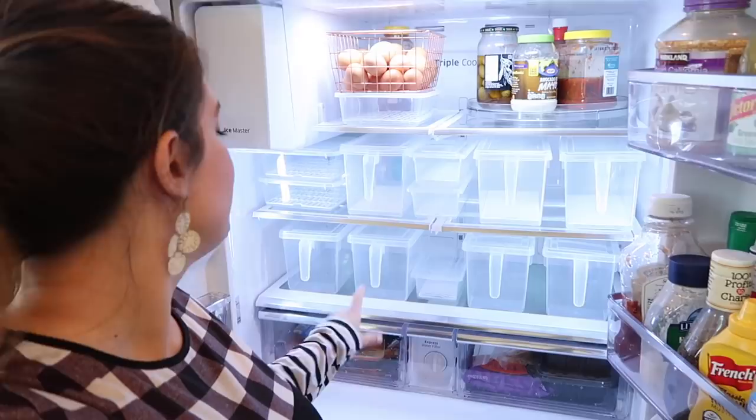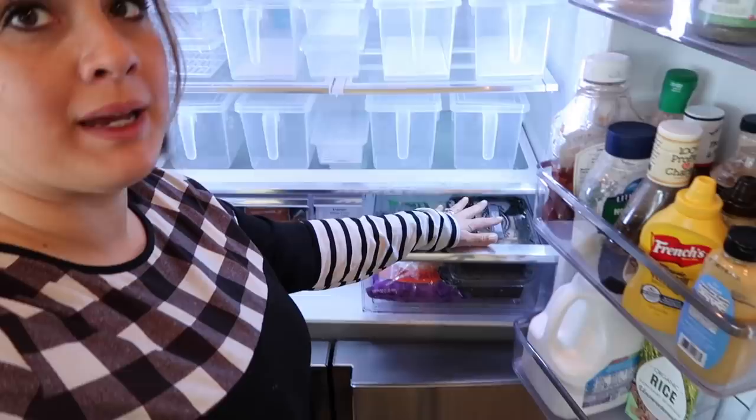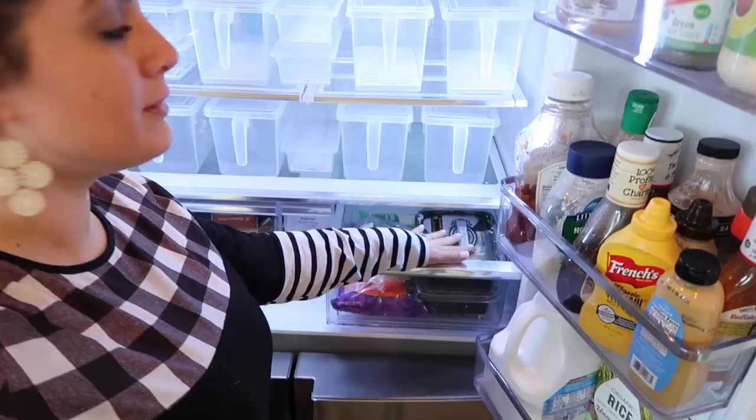Okay, so I think I have a rough idea of how I want this set up. I actually really like how I have the bottom set up right now. I have things laid out in here. So here we are going to have our dinner meat, and then in here we have cheese. I don't eat cheese, but the rest of the family does still eat some. And then we also have lunch meat in here. Up here I have my eggs. Here I have some condiments.